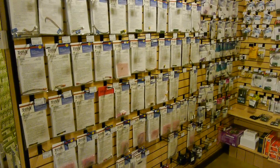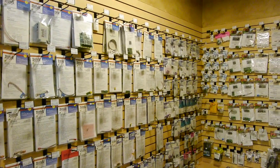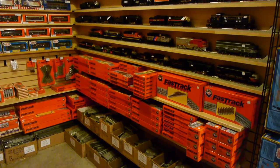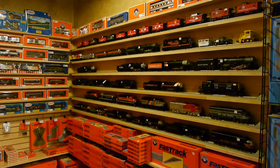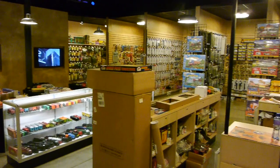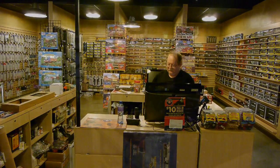Oh, this is cool. These are called command control systems. It's a new computerized thing that's really taken over the market. It means you can have as many trains as you want to, all running on the same track, all responding to their own individual throttle, and they can make all the original sounds that the particular locomotive would make. That adds a whole new dimension to trains that I'm really getting a kick out of.